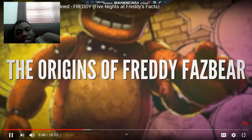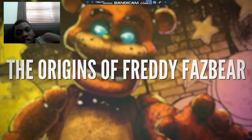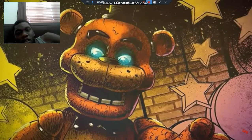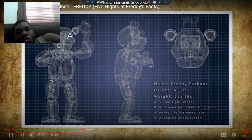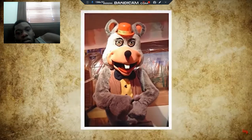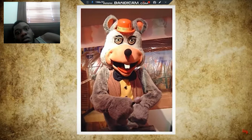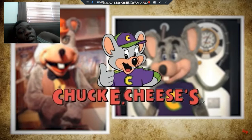But what about the origins of Freddy? Who was he based upon, and where did Scott find influence for this particular animatronic? There has been much speculation on this over the years, and several sources can be cited. The first and most obvious would be Chuck E. Cheese, the star of the famous chain of restaurants under the same name.